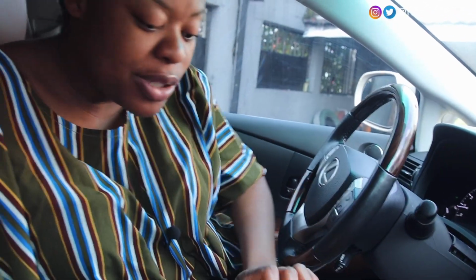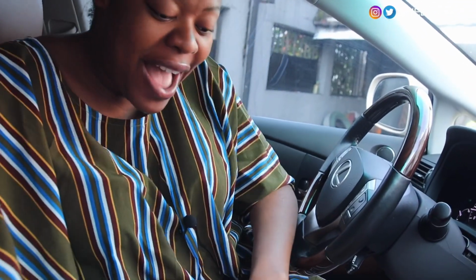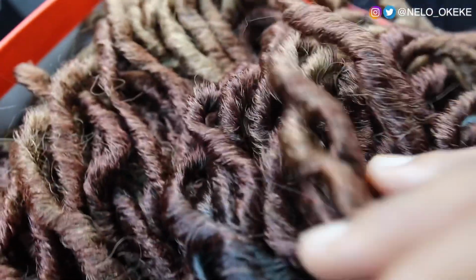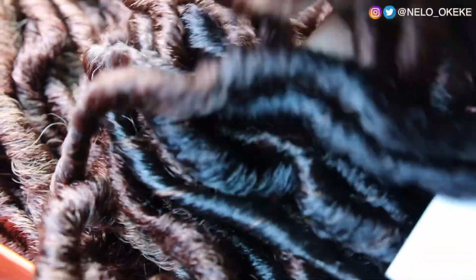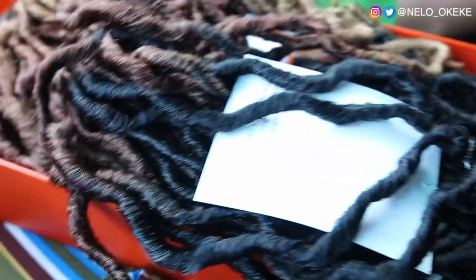But let me not judge now till I actually fix the hair, and I'll come back and tell you guys what I think about the hair. Okay, so this is the hair. Just wanted to give you guys an up close. It's so clean, so light. I'm sure you guys might be able to tell that this is so light. But I'll update you guys after I'm done fixing.